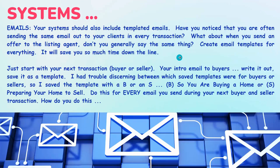Emails. I only implemented this maybe a year and a half to 2 years ago, where I set up all of my emails as a template. So, have you noticed that you're often sending the same email out to your clients in every transaction? Or what about when you're going to send an offer to the listing agent? Don't you generally say the same thing? So creating email templates for everything saves you so much time. All you have to do is go in and fill in the blanks.